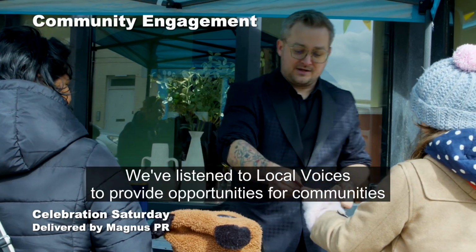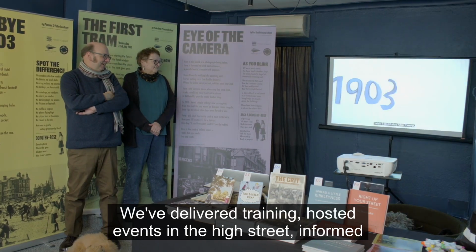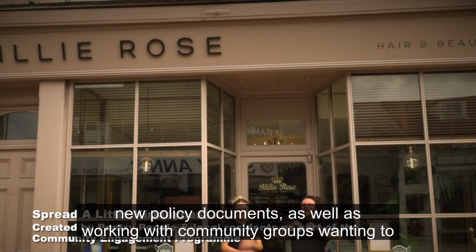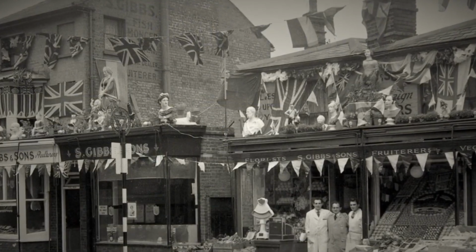We've listened to local voices to provide opportunities for communities to steer the direction of the HAZ and be actively involved in the scheme. We've delivered training, hosted events in the High Street, informed new policy documents, as well as worked with community groups wanting to improve the appearance of public spaces and help green the High Street.